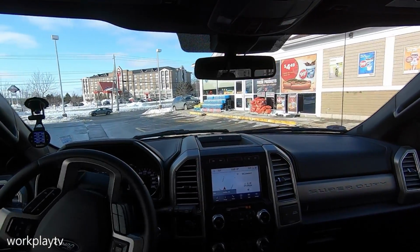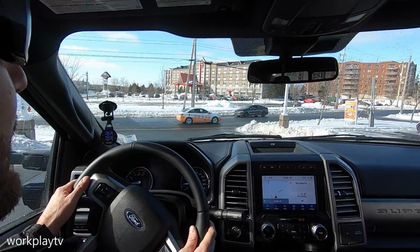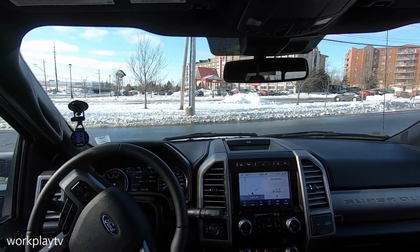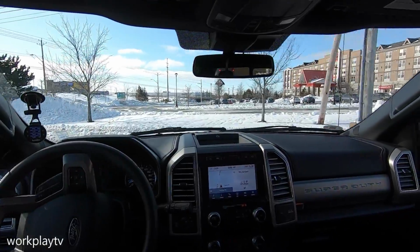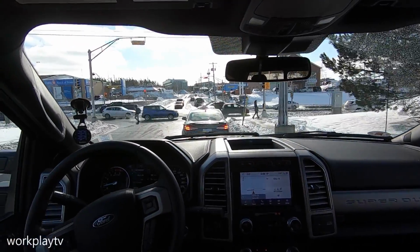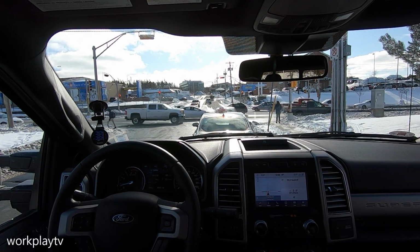Alright, so we're gonna get right back on the highway. We're only going down one exit, and then we're gonna cut across, and then that's when we're gonna be doing our 45, 50 miles an hour side road driving. Right now, we are averaging 17.3 MPG according to the truck.